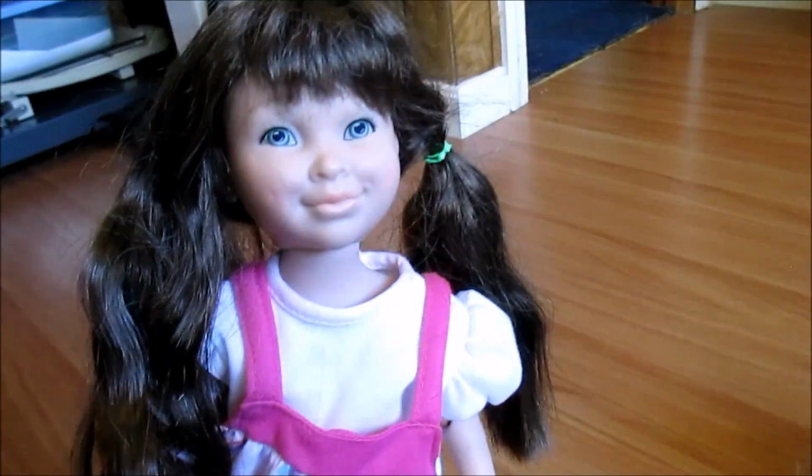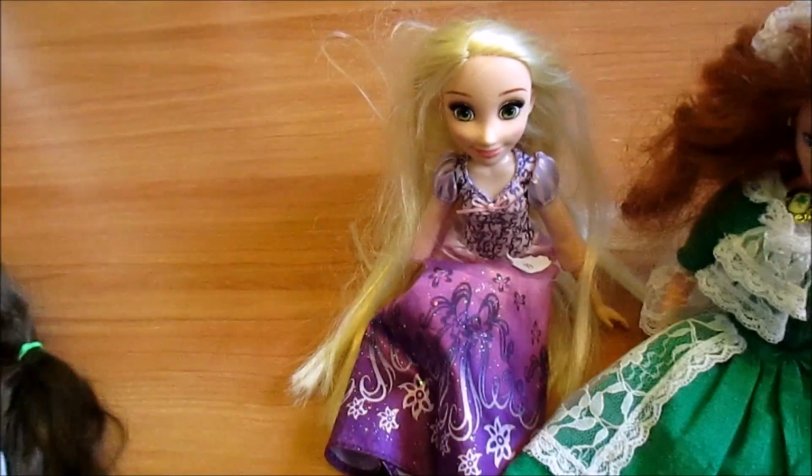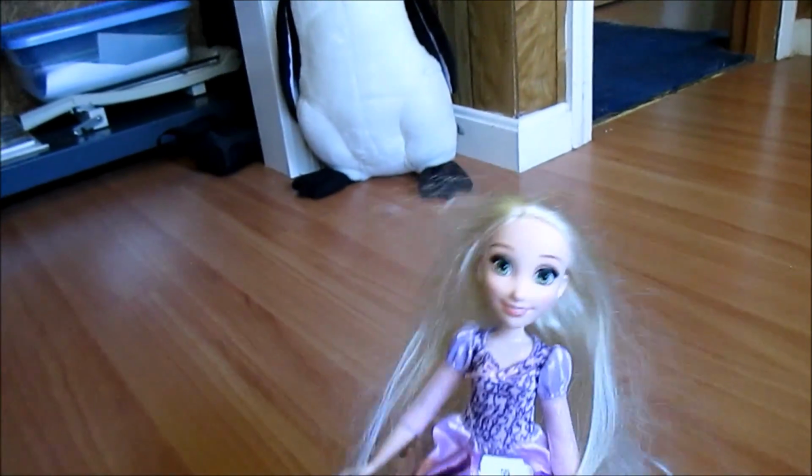Gwen, up close. So you can tell her hair's seen better days. She has a wig, but she doesn't have the glass eyes, and these are her legs. So she's really cute. And then Rapunzel over here looks like she wasn't even really played with, but her hair is kind of messy. It's nylon, so it shouldn't be too bad because it's in decent shape.